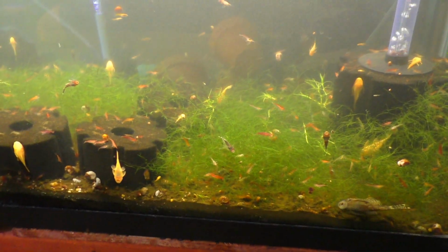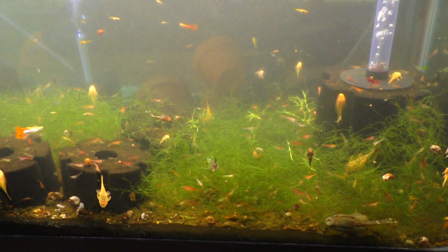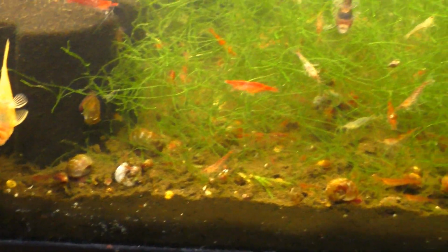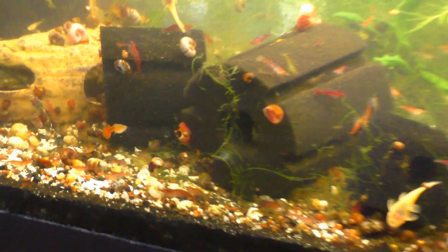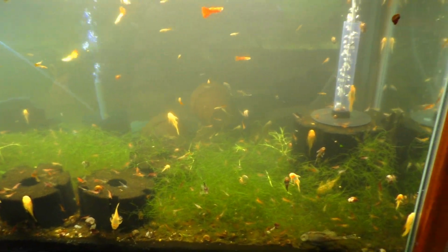And then we can talk tank specifics, because there's a lot of new people, and maybe they haven't seen this series yet. But besides the substrate being a 1/2 inch of poop, below that is Eco Complete Fluorite crushed coral. You can see that's the white stuff over here. Lighting is just the cheap $30 or $40 Costco LED strip light. No heater. This runs at about 72 degrees.